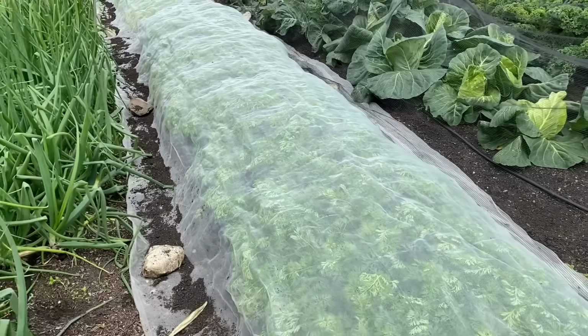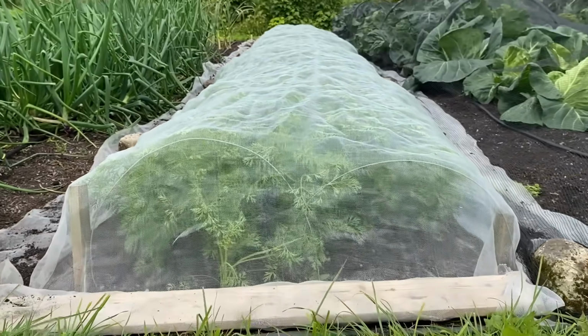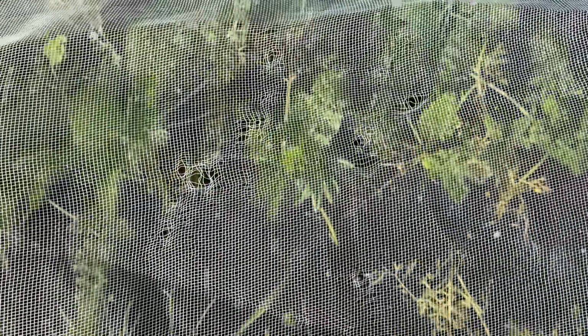I rely on a fine netting as the primary line of defense against carrot fly, which has been one of the more problematic pests in the gardens. But this netting can be damaged, and I often found many holes in it, usually caused by the claws of larger birds that seem to enjoy perching on it.